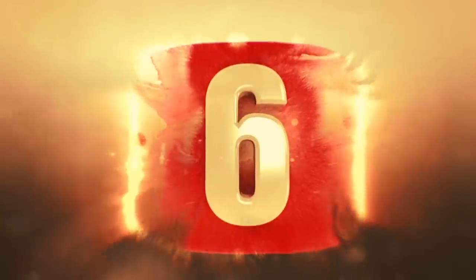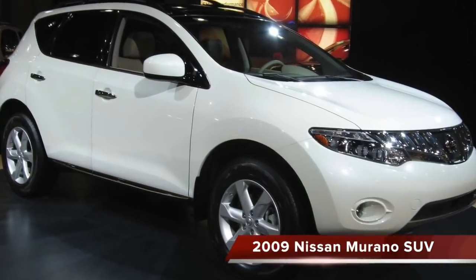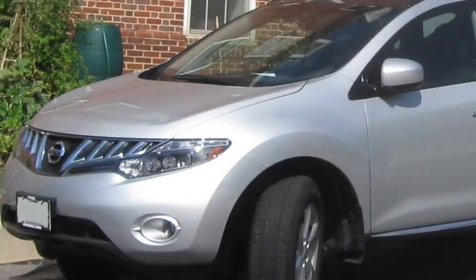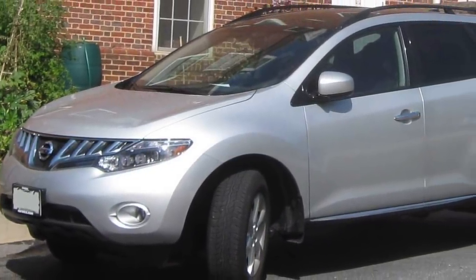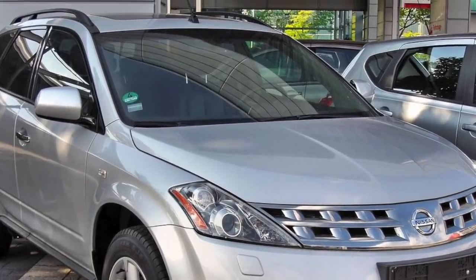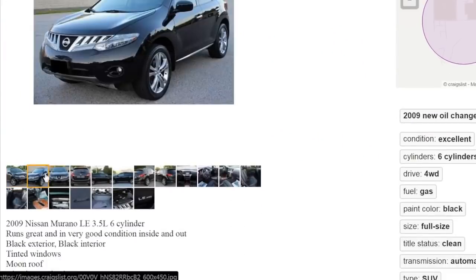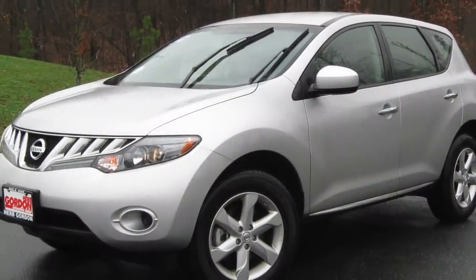Number 6. 2009 Nissan Murano SUV. Now here's an affordable and good-looking option for an SUV with plenty of space for kids or girls you decide to pick up in the future. Considering that it's a Nissan, it's much more fuel-efficient than some German counterparts, and high mileage shouldn't be a huge turnoff factor. Ads online have shown that these cost anywhere from $6,000 to $9,000, depending on the condition. If you're a tall guy, need a little extra space, and don't care about the logo too much, this seems like a great deal.